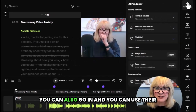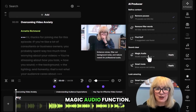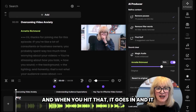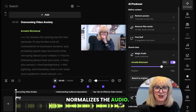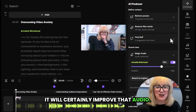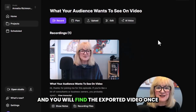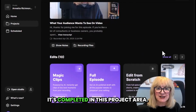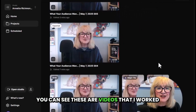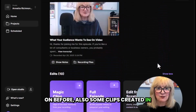You can also go in and use their magic audio function. And when you hit that, it normalizes the audio. So if your audio wasn't the best quality, it will certainly improve that audio. And then you just go and export your video, and you will find the exported video once it's completed in this project area. You can see these are videos that I worked on before, also some clips created in Riverside.